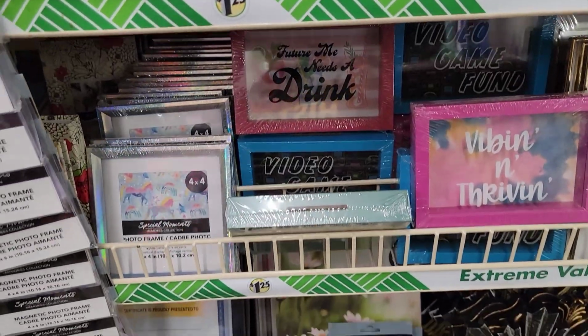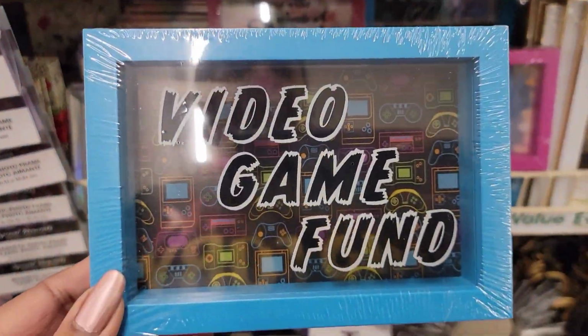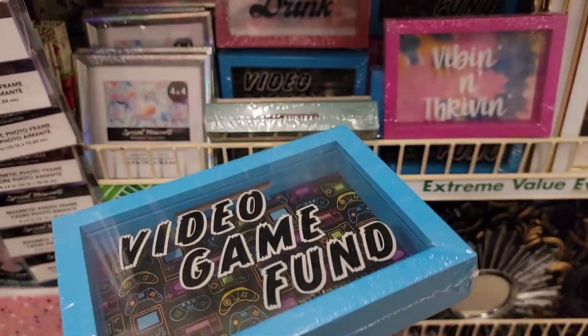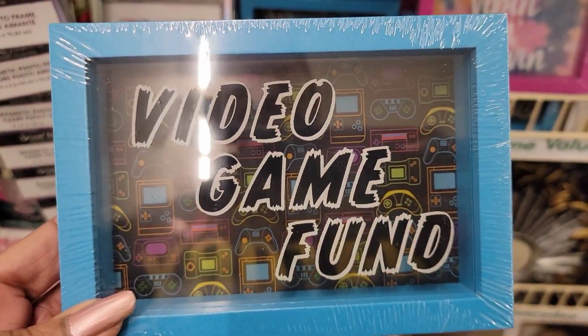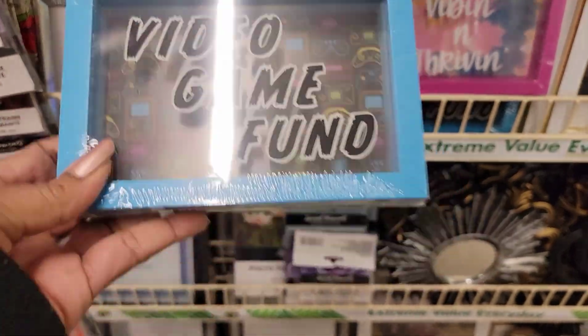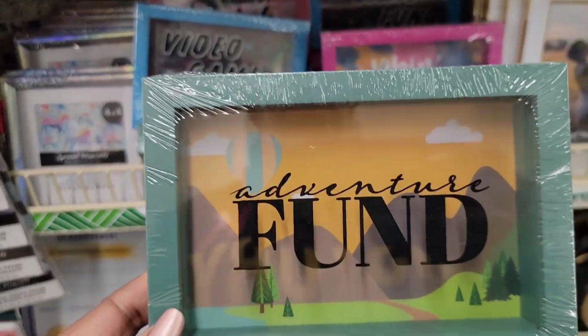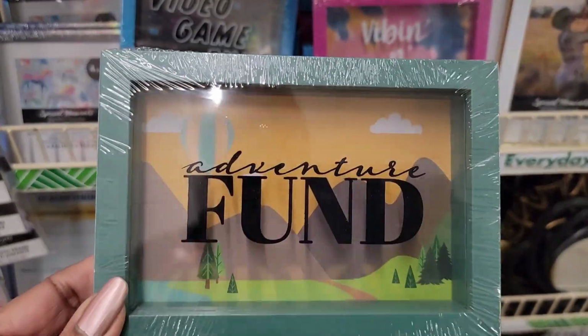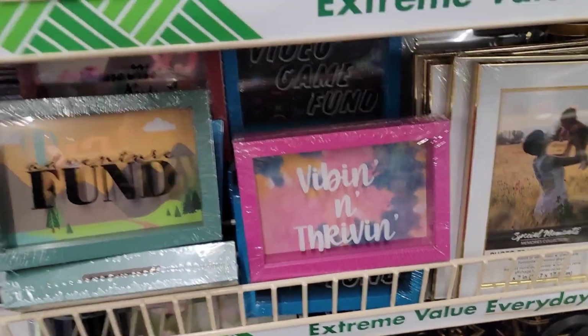These are new to me. And this one's cute for a kid. Video Game Fund. Oh, piggy banks. Okay, so they are piggy banks. So, Video Game Fund. For all the gamers out there. And this one is Adventure Fund. So, yeah, they are piggy banks. Really cute. Haven't seen those before.